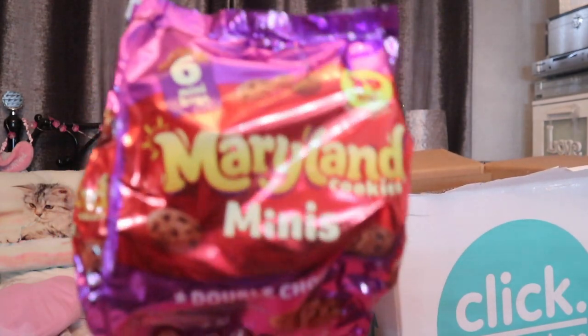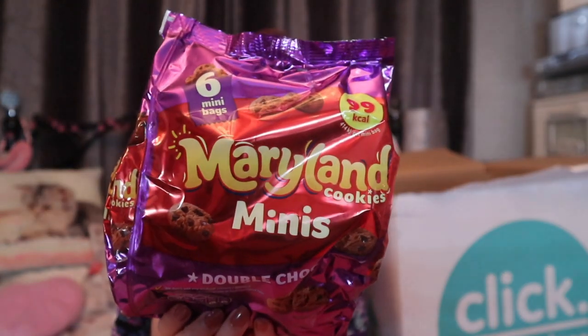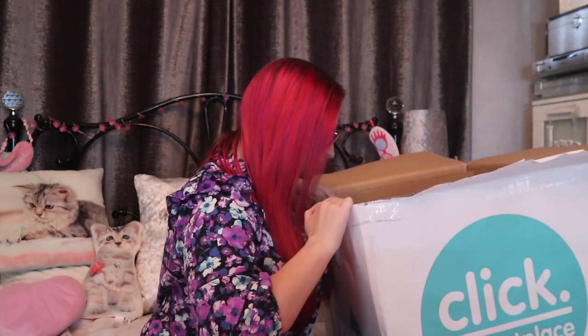And talking about snacks, we've got a few more. These I will be partial to take to work and have with a cup of tea in the mornings. They are 6 mini bags of Maryland mini cookies, double chocolate. And they're only 99 calories per bag. So, I mean, it's just rude not to, isn't it? Love it. I love that the snack section is slowly building up, you know? Because you know your girl loves her snacks.